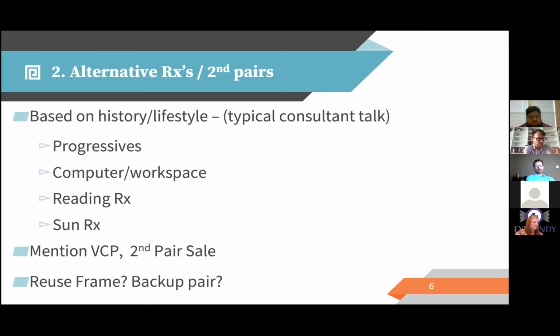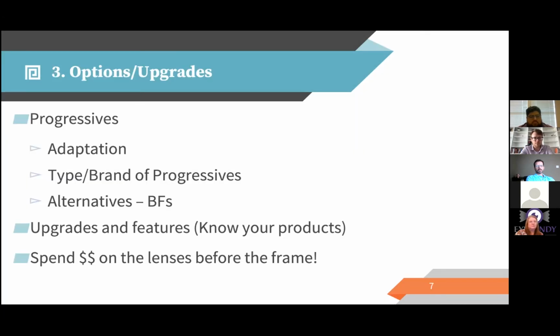Another component, though, that I'll also mention, if they have a high Rx or something and they don't have a backup, we'll discuss that as well and why. If you lose those, what are you going to do? They don't know. I mean, obviously, update your glasses, take these, put them in a drawer in case something happens. And then next year, if you want to reuse a frame, you're good to go. Going through that thought process with them makes a big difference.